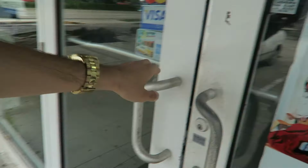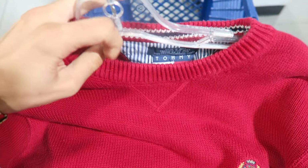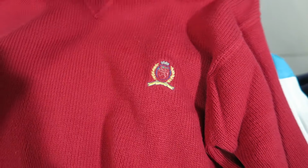So the first store we're pulling up to is Goodwill. Let's hope they have some fire. So as soon as we jump into the jackets and sweaters, what do we see? Vintage Tommy, size small with the crest there.